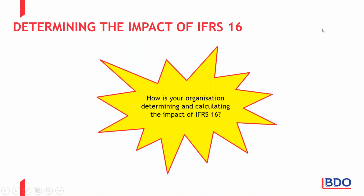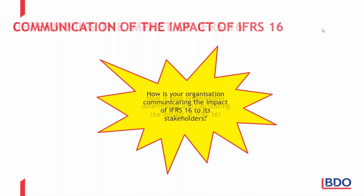But in order to communicate the impact, you first have to determine the impact, and then how is your organization communicating the impact of IFRS 16 to its stakeholders? So it's really important that everybody involved, whether it's audit committees, directors, suppliers, creditors, and users, understand what the impact will be.